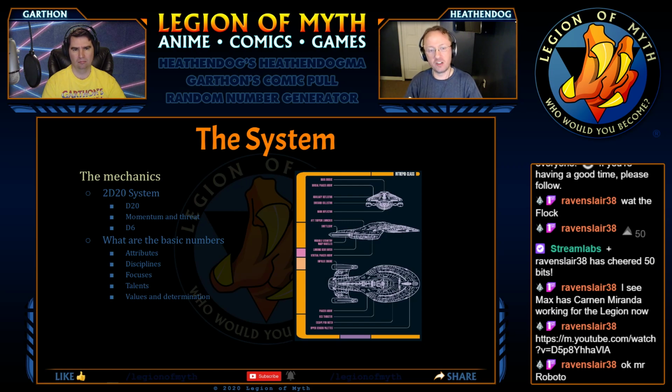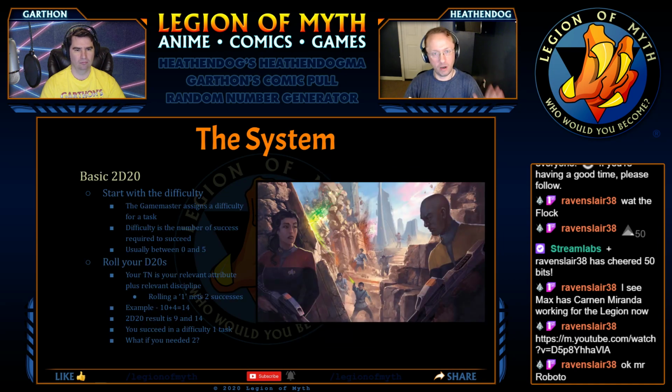We're going to talk about attributes, disciplines, focuses, talents, values, and determination. All of these are used in one way or another to affect the dice in the system. So that's why they're here and not just in character generation. All right, let's start off with the basic 2D20 overview.